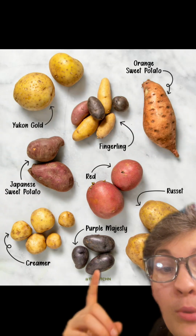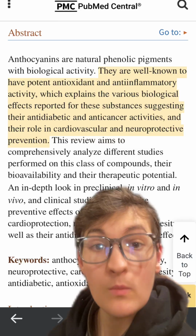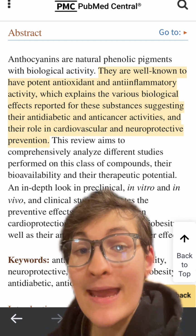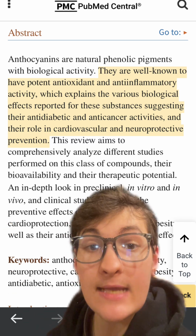Sticking to this topic, purple sweet potatoes get their color from a pigment called anthocyanin, which also has a myriad of beneficial properties, including decreasing inflammation, risk of cardiovascular disease, and protecting our cognitive function, as well as reducing the risk of diabetes and cancer.